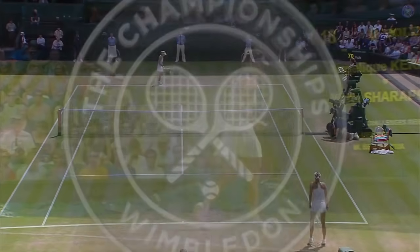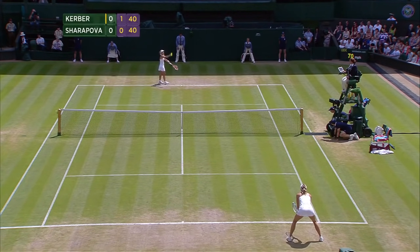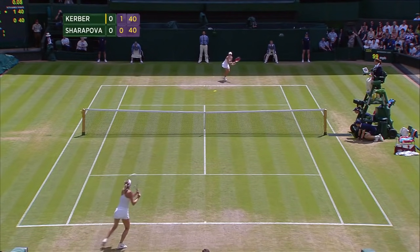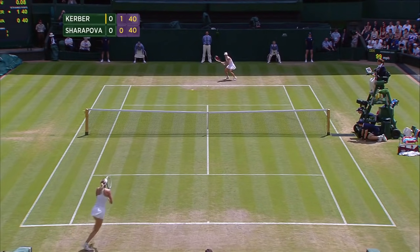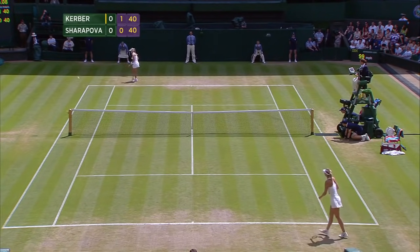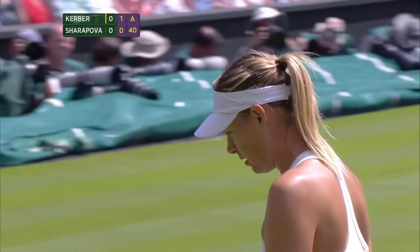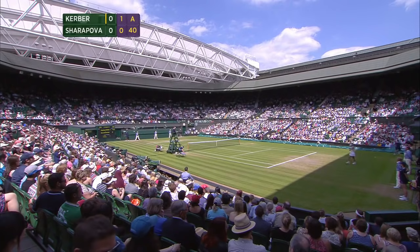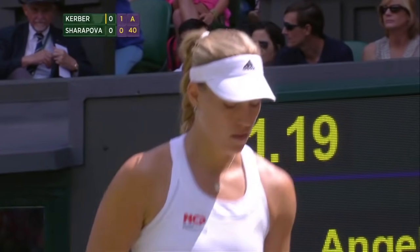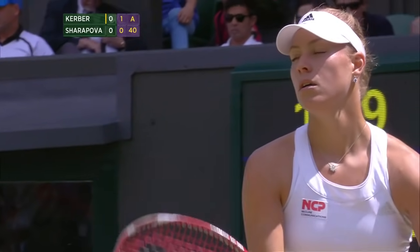And Kerber so similar to Radwanska. They get down so low to make some shots. I'm not sure how they get back up half the time. Sharapova hasn't quite found her range with the cross-court forehand. And credit Kerber for keeping those balls low and some of them short, and forcing Maria to move up. She's not quite getting up in the court quick enough yet, Sharapova.